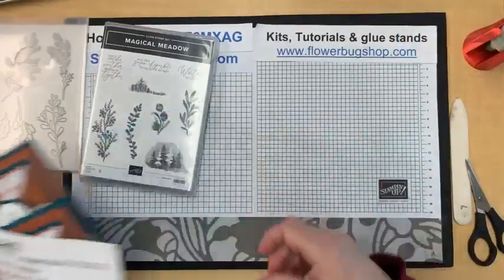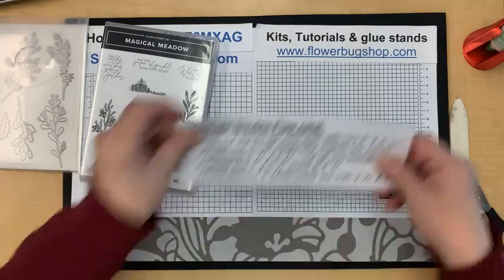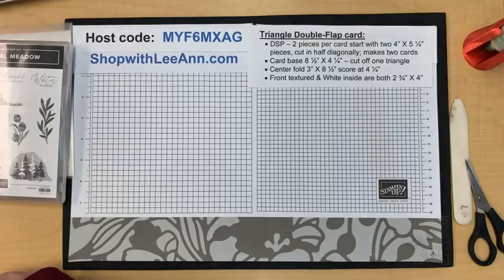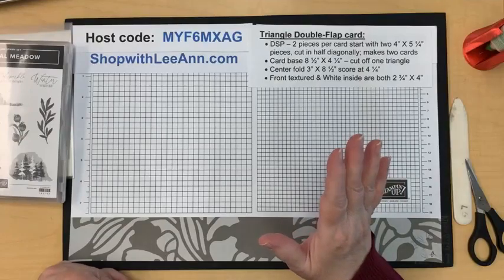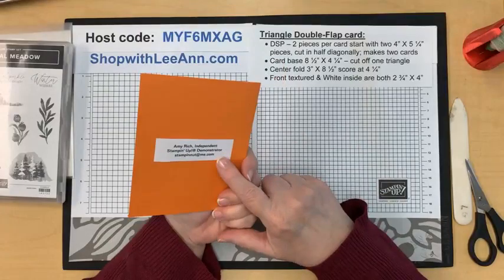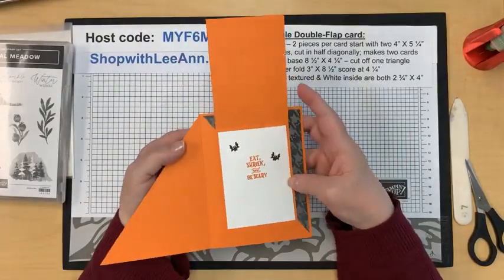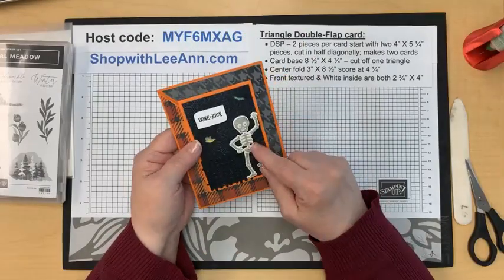The next one is a little bit over the top, just a little. And you've probably seen these folds, and I'm going to show you my inspiration. So as you know, I join a lot of swaps. So this is one of the swaps I received, and this is from Amy Rich. And she did what I'm calling a triangle double flat fold.